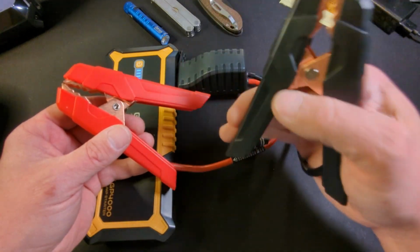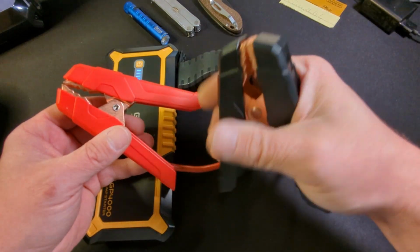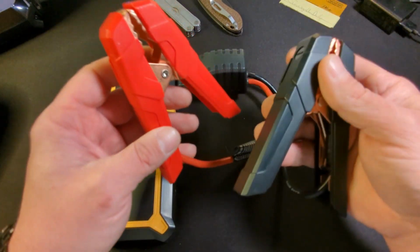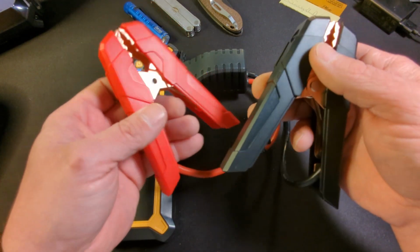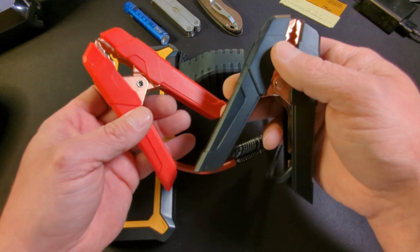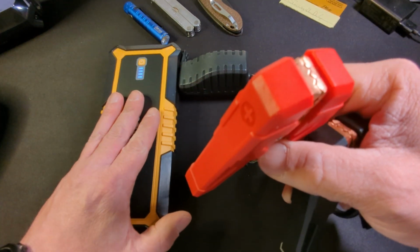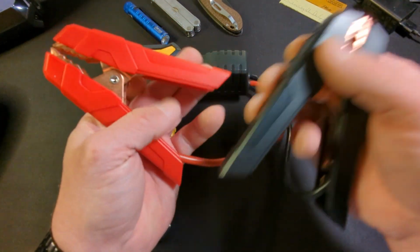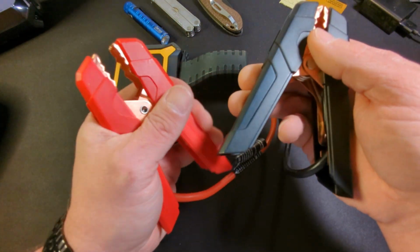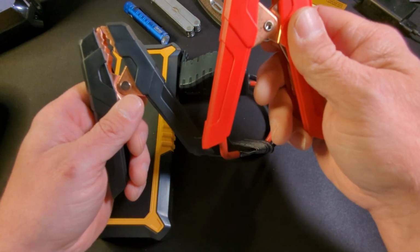Now if you have a blinking green, that means your ground is bad, so you need to find a better ground, or at least reposition this. If you have a blinking green and red, that means you've tried to jump a vehicle too many times, over 4 times, and that's within 2 minutes. So this thing's going to need to take a break, and it's going to give the car a break. And now if you have a red light and it's beeping, it means that you've reversed polarity on the battery.